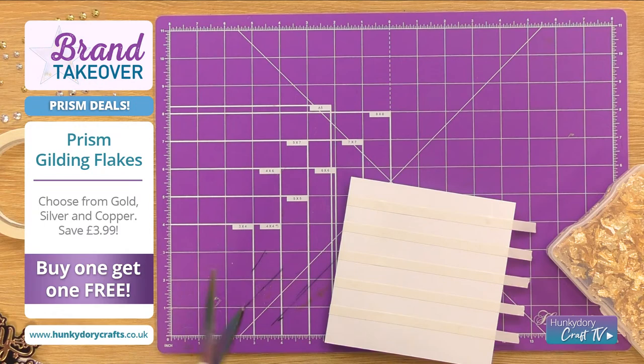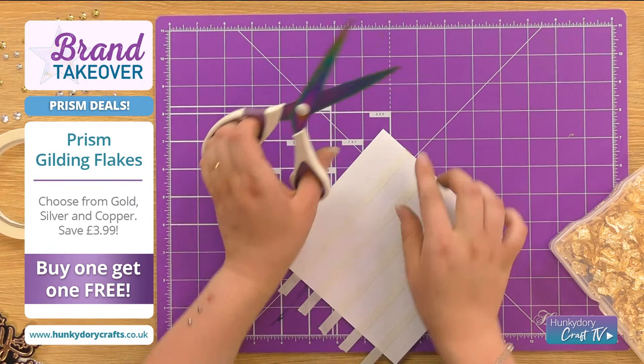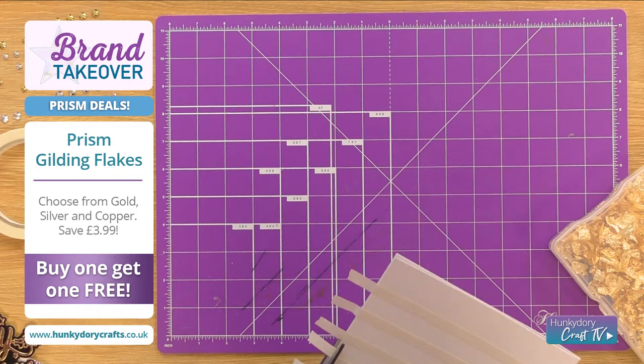And now you need to make sure that your tape is all pushed down and there's no little bubbly bits on that. And I'm just going to take away the other side.